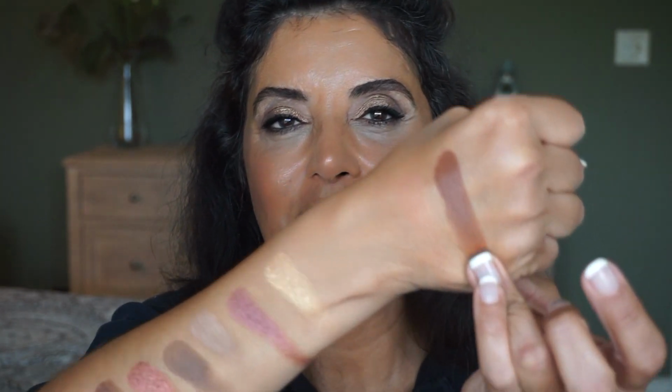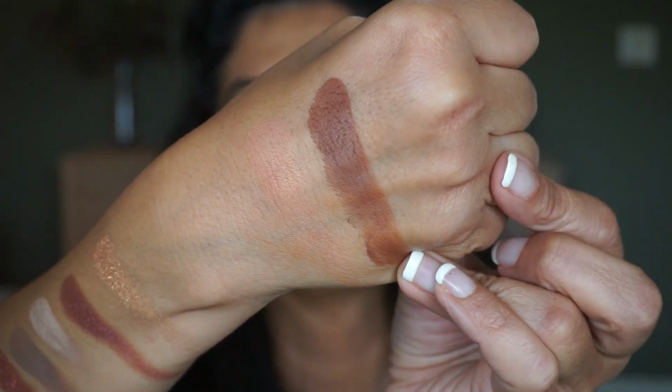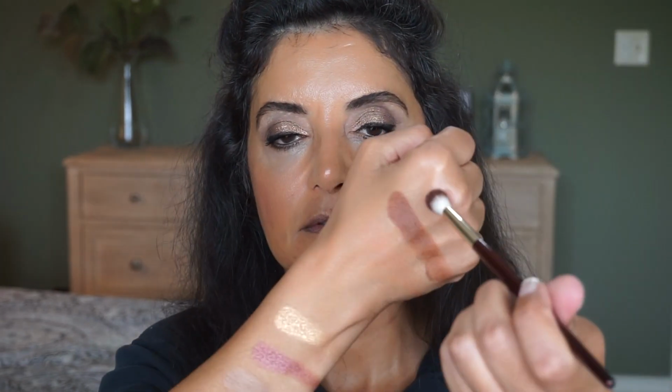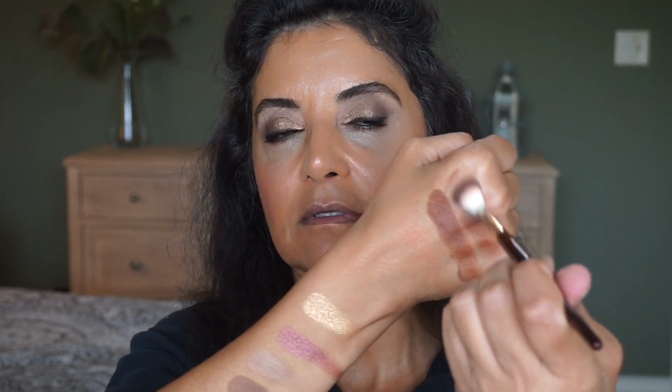But let me go ahead and swatch this bronzer. Oh, wow. Maybe I did get a dark color. Oh, wow. That is a pigmented bronzer. Look at that. I don't know how that would work with a brush. Let's see here. Let me just see what it looks like with a brush. Okay.